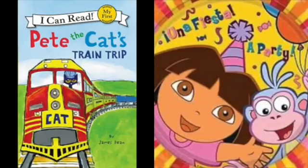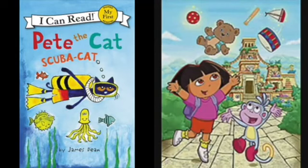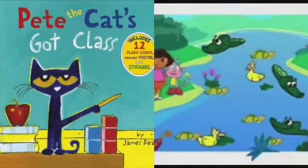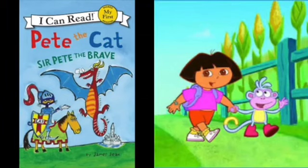Word maker. Animal match. Missing letter. Letter river. Beginning sound advanced. Find the vowel. Which sound? Word challenge. Secret picture. Story creator.